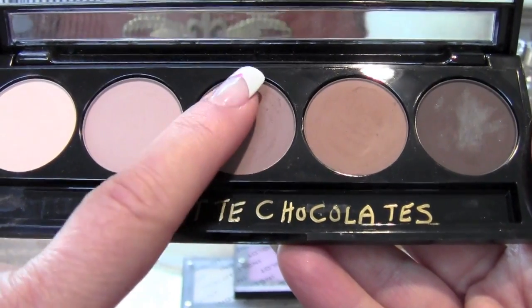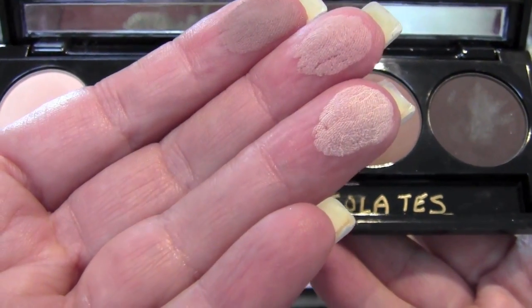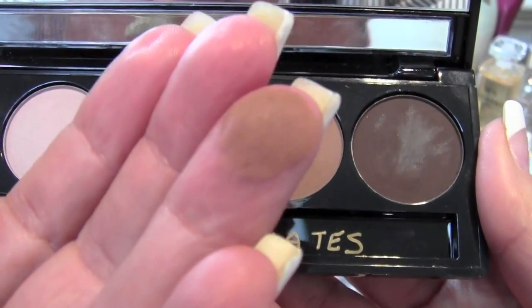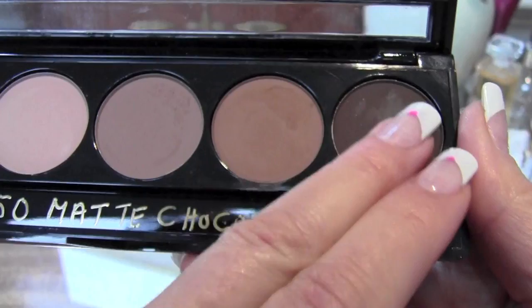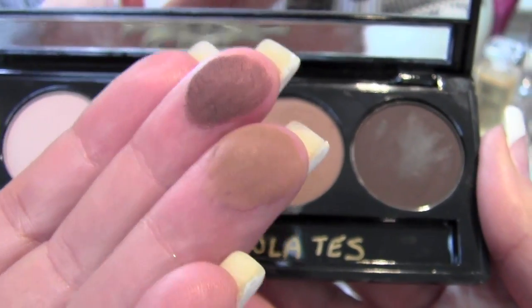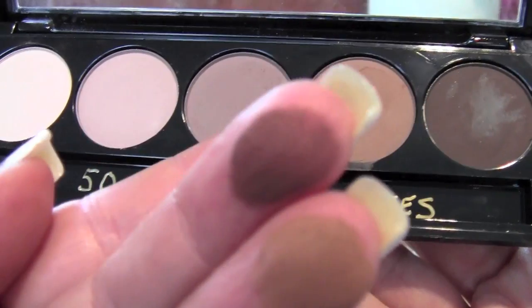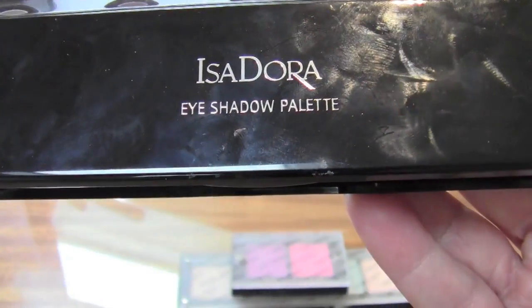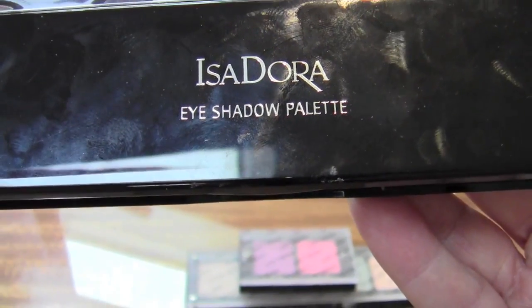The next color. Look at those colors. Aren't those great? I have to wipe my hands again. Here's the next to darkest color. Beautiful shade. And here is the darker color. Look at the colors on those. Aren't those magnificent? You can just mix and match any of those shades. They all just blend so beautifully together. Again, Isadora out of Sweden. Just an amazing company. Amazing shadows.